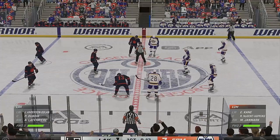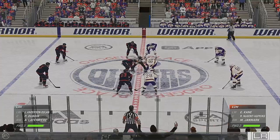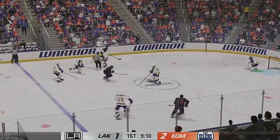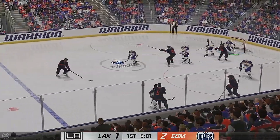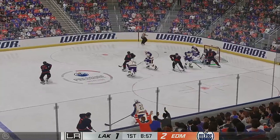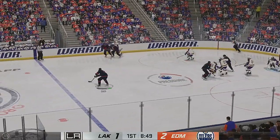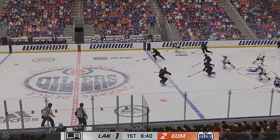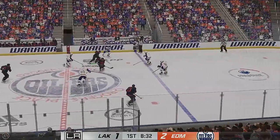Los Angeles has a little pep in their step as they get back to center ice here, Cheryl. Well, and sometimes after an ugly start, you have to reset, have good habits, and they've stayed the course here, James, and they've got themselves within one. Picked up along the boards by Janmark. Lets it go from the slot, and he comes up big with the stick save, getting all of it with the paddle. They are really dialed in here tonight, and they skate it out of the danger zone.